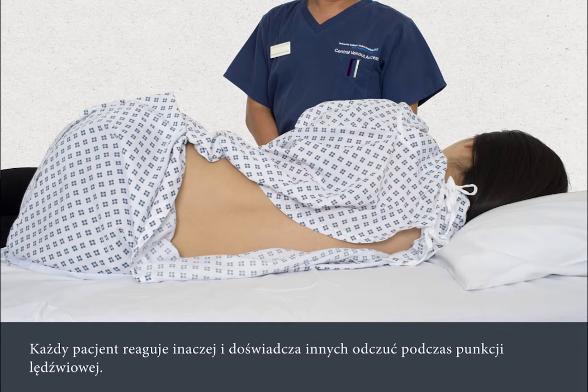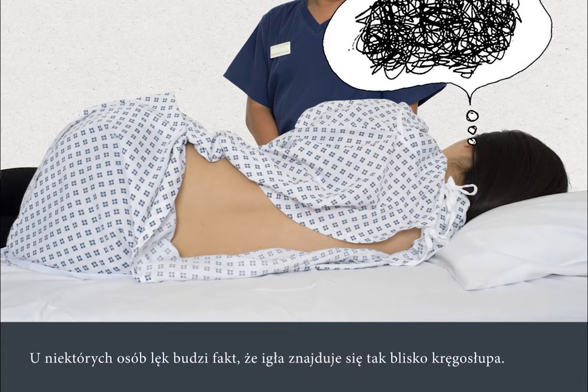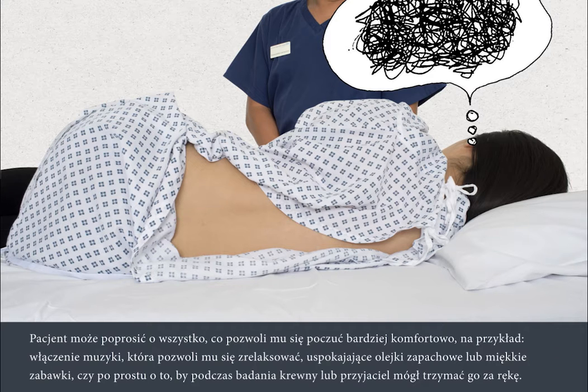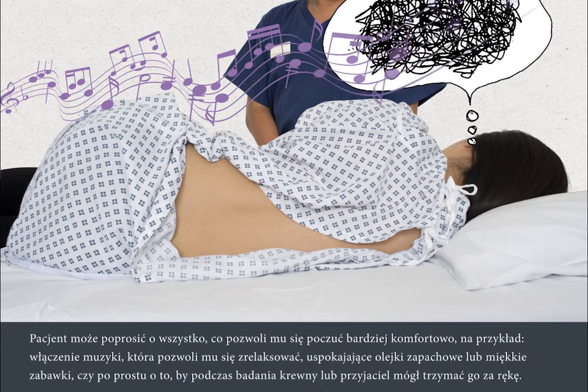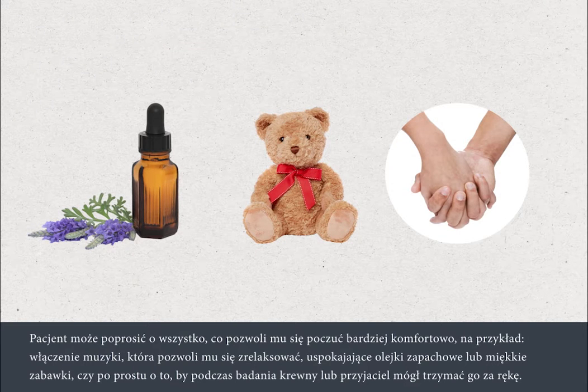All people are different and experiences during a lumbar puncture vary. Some people feel anxious because of the needle's closeness to the spine. Talk to your nurse or doctor to let them know how you're feeling at any time. You can ask for whatever you think will make you more comfortable. For example, music to help you relax, calming aromas or soft toys, or simply to hold hands with a friend or relative.